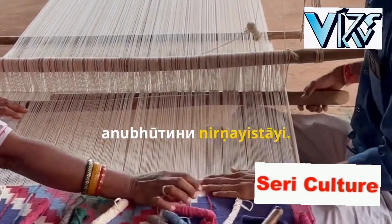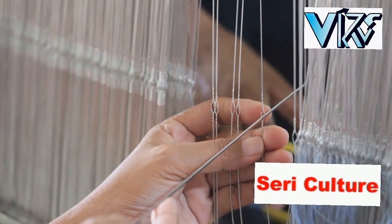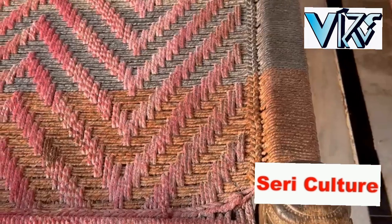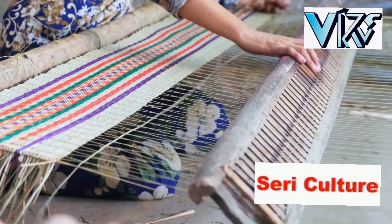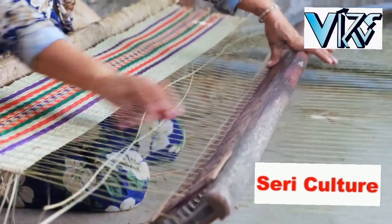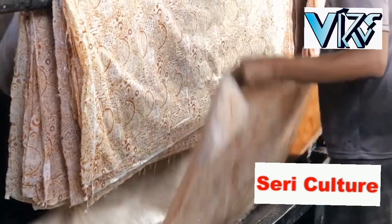Imagine the patience and precision required to manipulate hundreds, even thousands of threads to create intricate patterns and designs. Once the fabric is woven, it undergoes finishing treatments. These treatments can include washing, pressing, and even adding decorative elements like embroidery or beading. The result, a stunning piece of silk fabric, ready to be transformed into garments, accessories, or home furnishings.